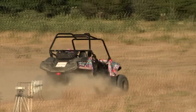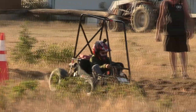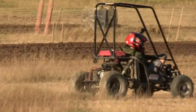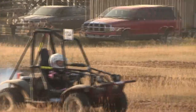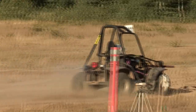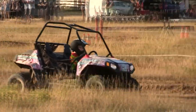Nicely done. 11.454. Okay, Tanner. Pedal to the metal, buddy. Pedal to the metal. There you go. Nice job, Tanner. Can you beat that 11-second pass? Boom! Nice launch. Hey, Dad, who mixes that gas anyways? An 8.09. His sister ran a 10.76 and an 11 something. He's running a 10.6. Let's see what he's got here.